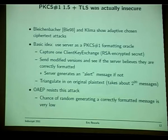OAEP had been designed a few years before this attack was discovered. And so this was considered a huge win for OAEP, because when the OAEP guys published it, they said this is provably better than PKCS1, but no one had an actual attack. And now we had an actual attack showing that OAEP was actually better, so great. We have a fix in our pocket, let's go to it.